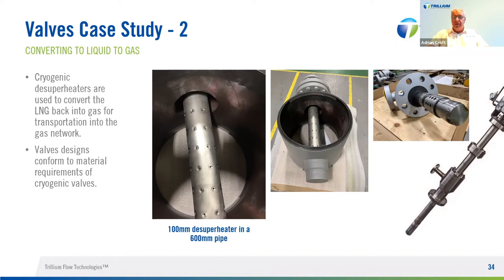So the nozzles that you see on the photo here inject the fluid all the way across the pipe area and give good cooling. The nozzles that you see on the right-hand side, again, are made from stainless steel. So again, important for cryogenic applications. And again, the principle is the same as we would have with steam.